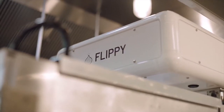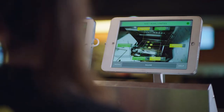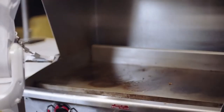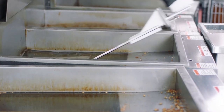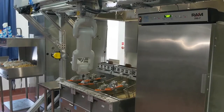Flippy is a cooking automation solution that can make fries or flip burgers. It uses AI image recognition to identify the objects around it, and it cleans the grill as well as stray batter out of the frying well, which I'm sure saves a lot of time. It will increase the consistency of the food produced in the kitchen, because it's always going to take out those fries on time.